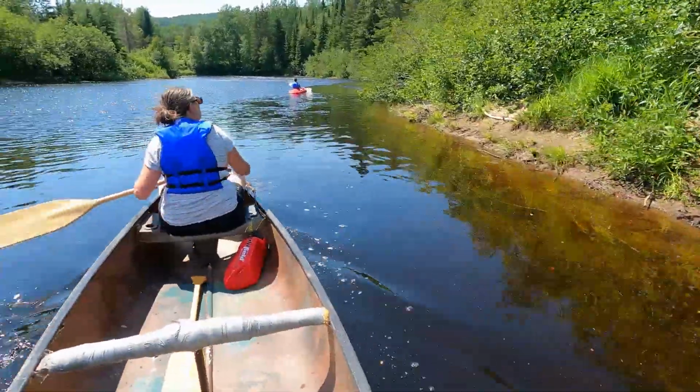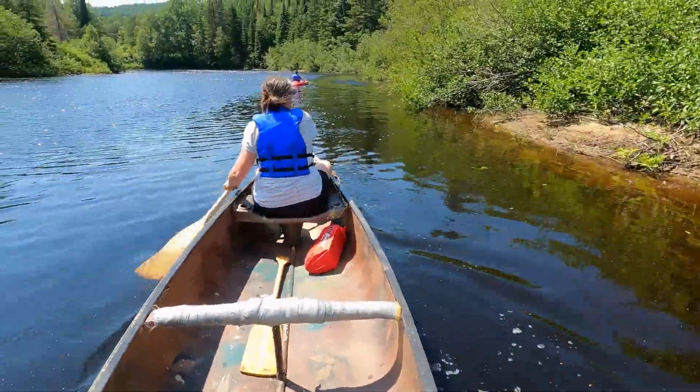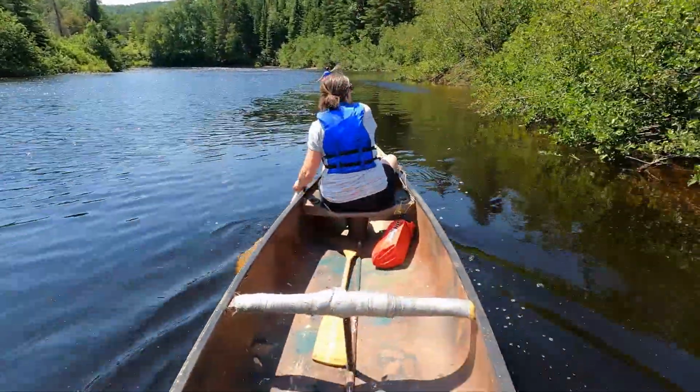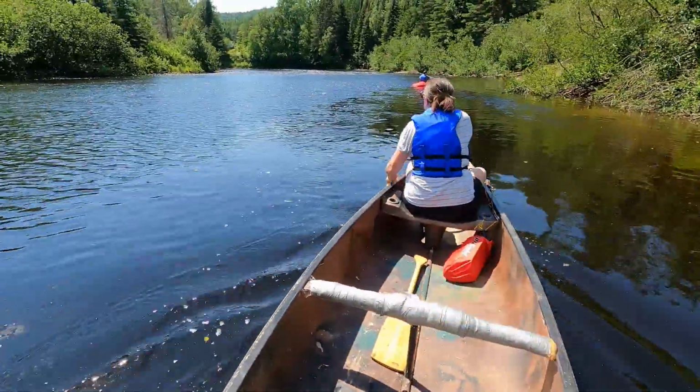Here we're coming up to a good rapid. I don't know if you can hear me with the wind. We've never done the river so windy. Usually you can drift down with the current, but not today. We'd be going backwards.